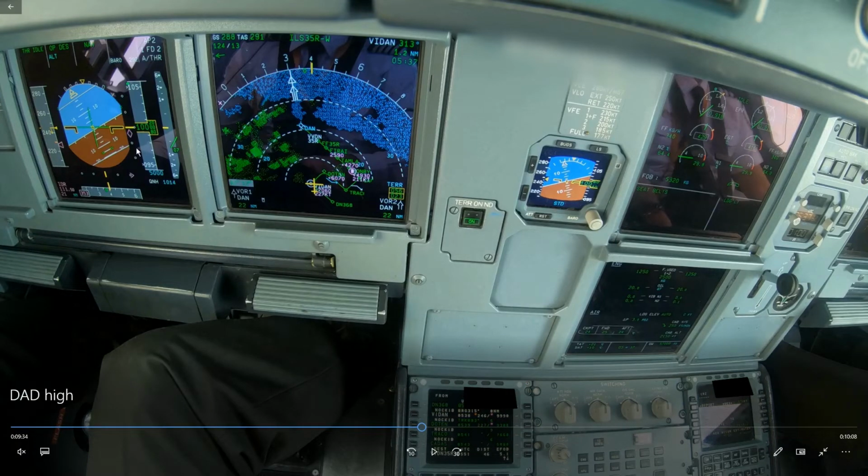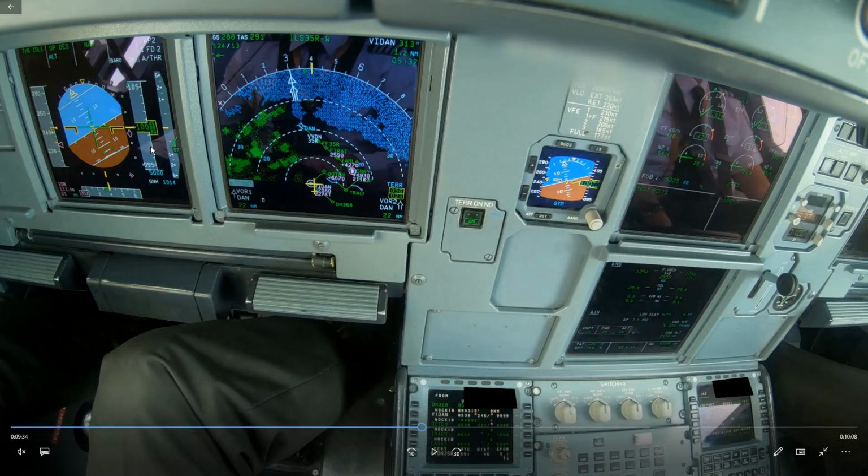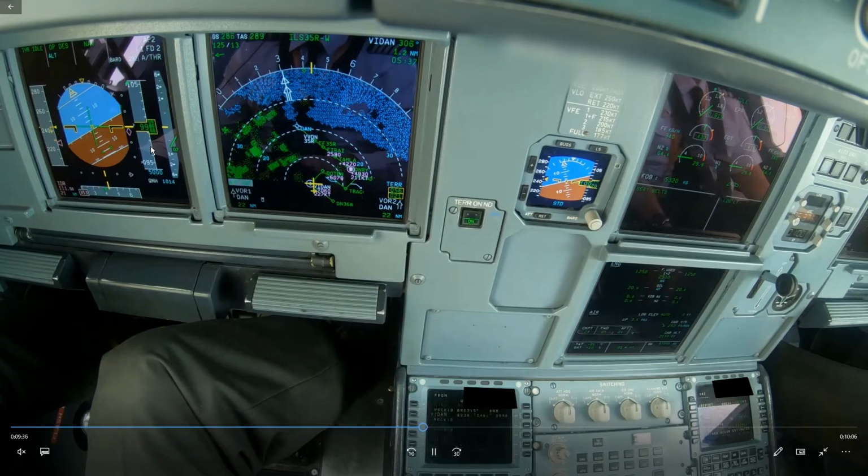Now, we are not even close. So that's not going to work. So this is not a good moment to tell ATC we are ready for the approach. When you are ready, you keep checking the distance, you multiply by 3, check your speed, and then see if you can do that. And when you are good on profile, then you can tell ATC you're ready for the approach.